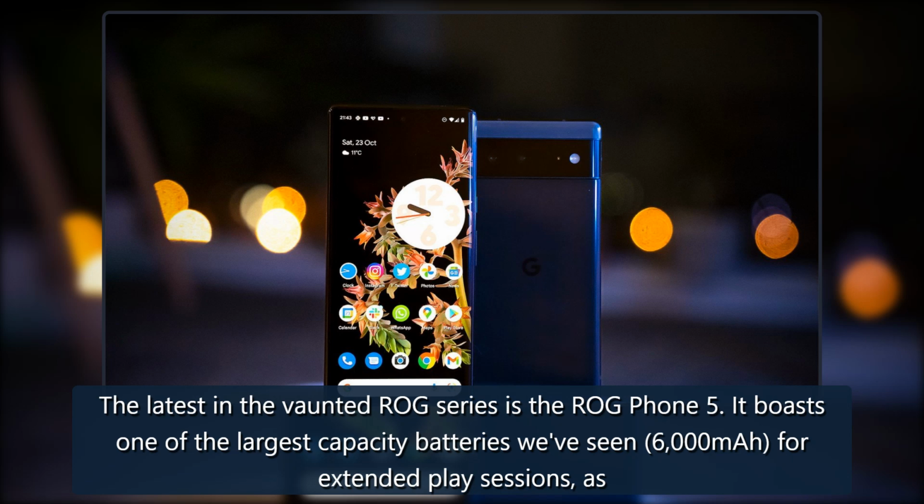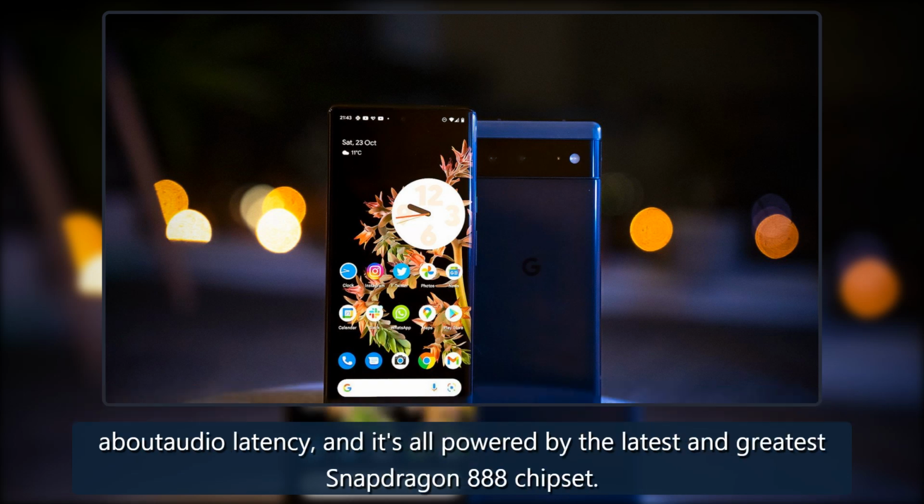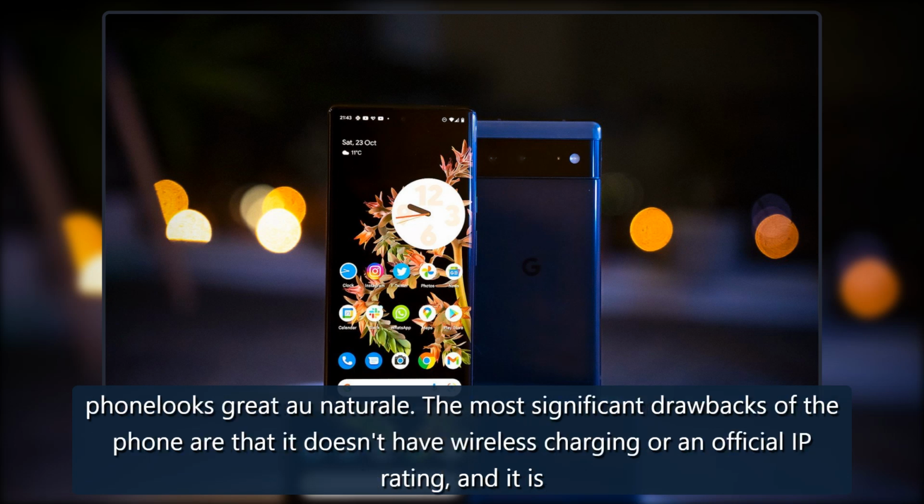It boasts one of the largest capacity batteries we've seen, 6,000 mAh for extended play sessions, as well as a brilliant AMOLED display with a high 144Hz refresh rate to make your content fly. You also get a 3.5mm headphone jack, so you don't have to worry about audio latency, and it's all powered by the latest and greatest Snapdragon 888 chipset. There are several great accessories that you can purchase separately to help you get even more out of the experience, such as gamepads, coolers, and cases, but the phone looks great au naturel.